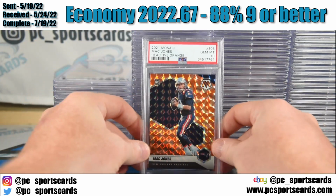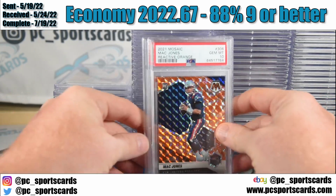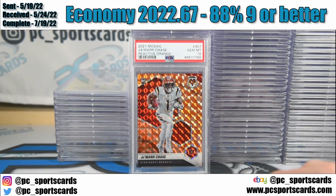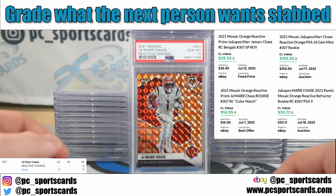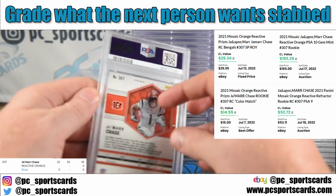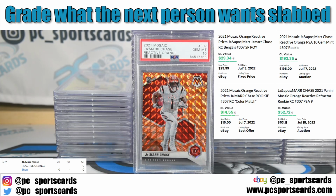Mac Jones Reactive Orange. This is definitely one of those cards that we said we should be grading. The next one up, we got Ja'Marr Chase Reactive Orange. Topic number 2. Remember, you want to grade what the next person wants to buy in a graded slab. We're talking about speculating here. We're not talking about buying a card to keep a card. And these inserts, if you're the first one grading them, there are huge, huge margins on them.